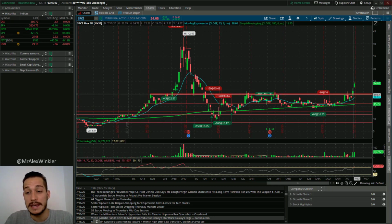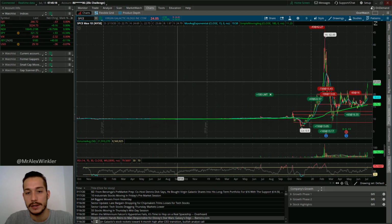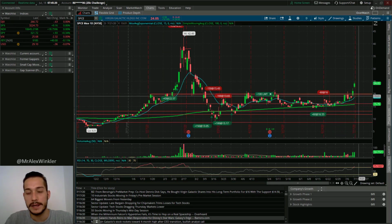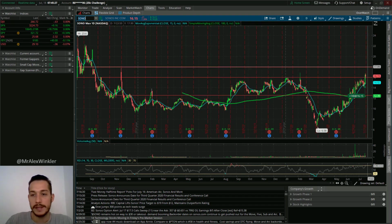So here, the key $20 area that we broke out. Who knows how high this is going to go? I don't really see it going too much past this $27 zone. Even $25 is huge resistance. So I don't know, I'd probably already be taking profits in this area. So let's go back to Sonos. What I'm looking for is that test of 18, maybe take some profits, maybe buy again on a dip.